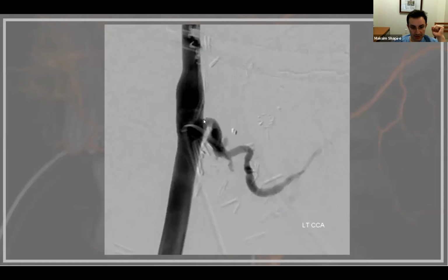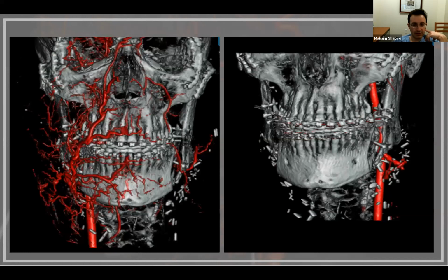Proximally, the anastomosis looks good, but there's an issue a little bit more distal. So again, what do you do? Well, obviously, this is clinical decision making. If there's no vascular clinical issue, then you're going to leave it alone and see what happens down the line.